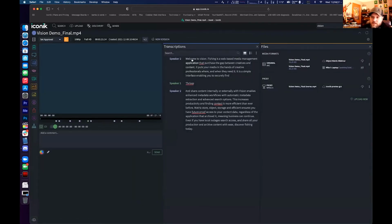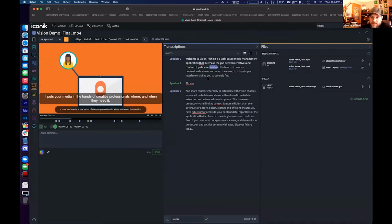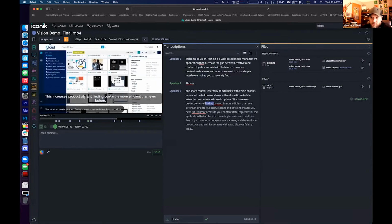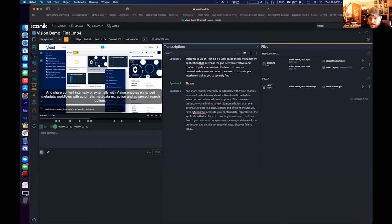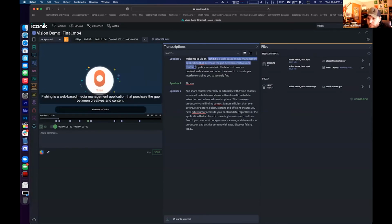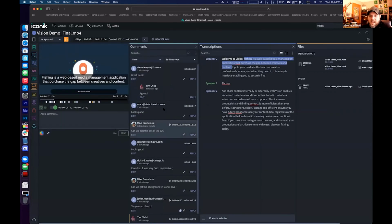You'll also notice that now we've got our transcription back. And if I click on any given word, it takes me right to that within the system. If I highlight a phrase, it will mark that into the out point within the system as well. So I can say, let's grab this sentence here, and I can say, can we edit this out of the cut? And when I make a comment on that, you can see it mark that into the out point automatically for me just by highlighting things.